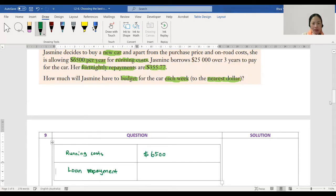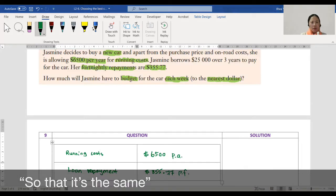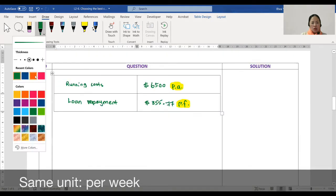6500. And then that is per year, right? Yeah. Per annum. And what about the loan repayment? 355.77 per fortnight. Yeah, so I've just got per fortnight. Now, what do we need to do to add them all up? We've got to do something before we can add all up. You have to change one of them. Which one would you change?